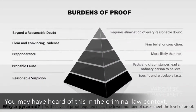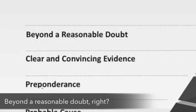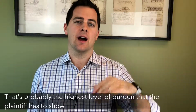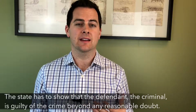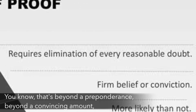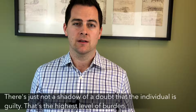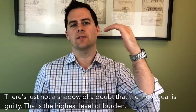Well, you may have heard of this in the criminal law context. Beyond a reasonable doubt, right? That's probably the highest level of burden that the plaintiff has to show. The state has to show that the defendant, the criminal, is guilty of the crime beyond any reasonable doubt. That's beyond a preponderance, beyond a convincing amount, even beyond likely guilty, right? There's just not a shadow of a doubt that the individual is guilty. That's the highest level of burden.